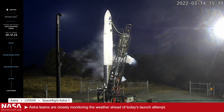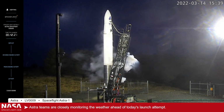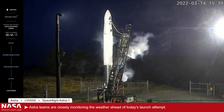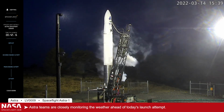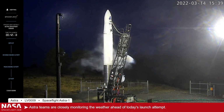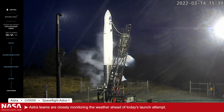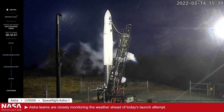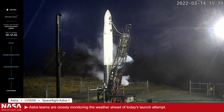Good morning and welcome everybody. You are looking at a live view of launch vehicle 0009 out on the launch pad in Kodiak Island, Alaska. The Astra teams are just about T-minus 42 minutes away from conducting a launch attempt with the goal of launching multiple payloads for Spaceflight Incorporated. We are coming to you live today from Astra's headquarters in Alameda, California.